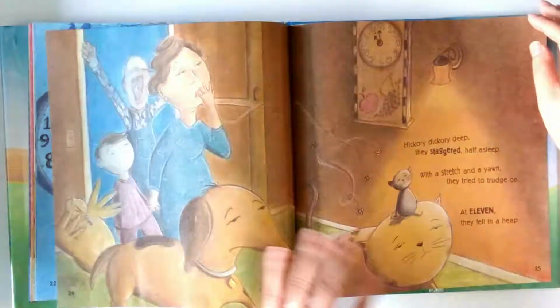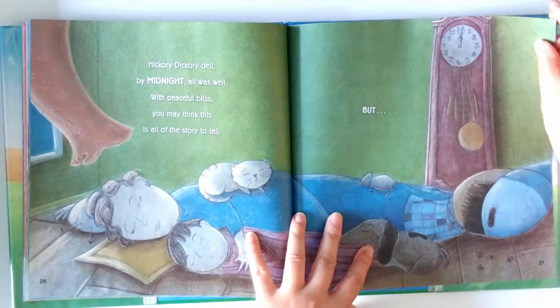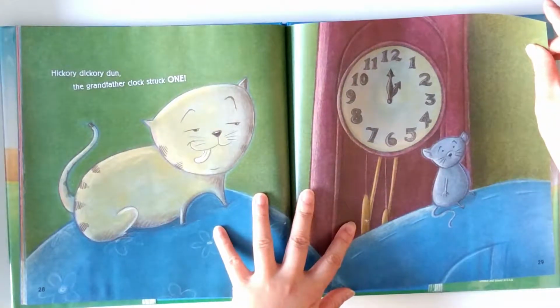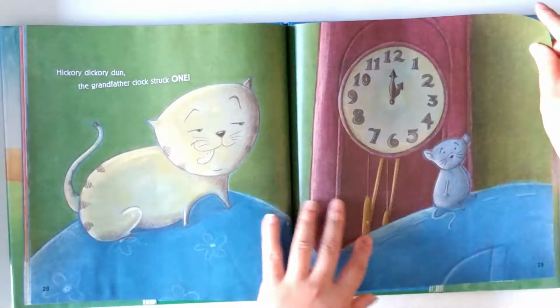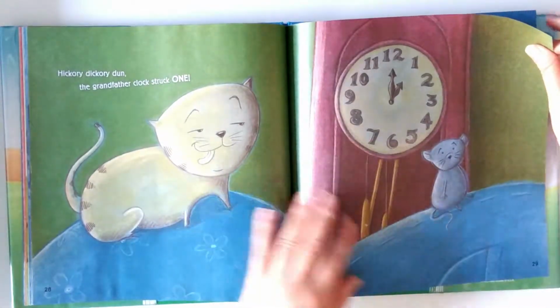They finally gave up, went back to the house, fell asleep at 12 midnight, but when it was 1, the cat woke up and it looks like it's hungry. Why the mouse felt it was safe to sleep with the cat about, I don't know, but it was a funny ending.